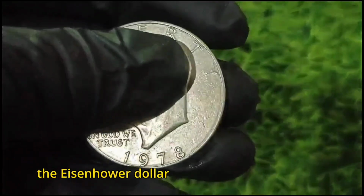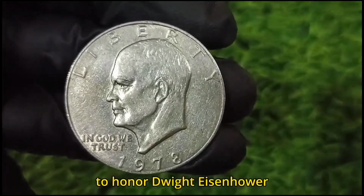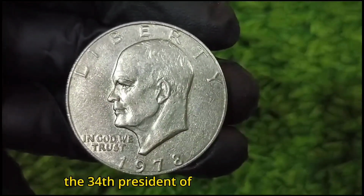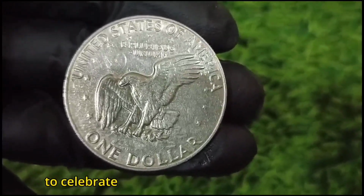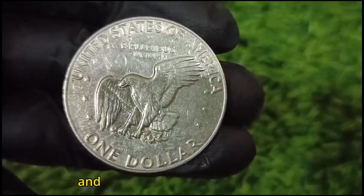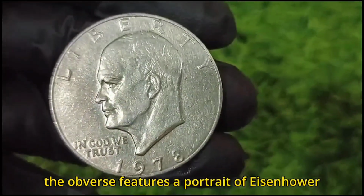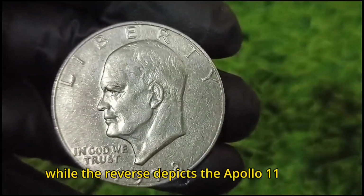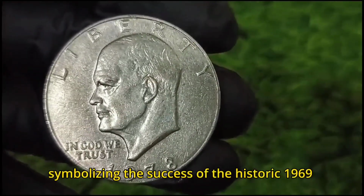The Eisenhower dollar was minted from 1971 to 1978 to honor Dwight D. Eisenhower, the 34th President of the United States. These coins were also part of a broader effort to celebrate both the Apollo 11 moon landing and President Eisenhower's legacy. The obverse features a portrait of Eisenhower, while the reverse depicts the Apollo 11 lunar module, symbolizing the success of the historic 1969 mission.